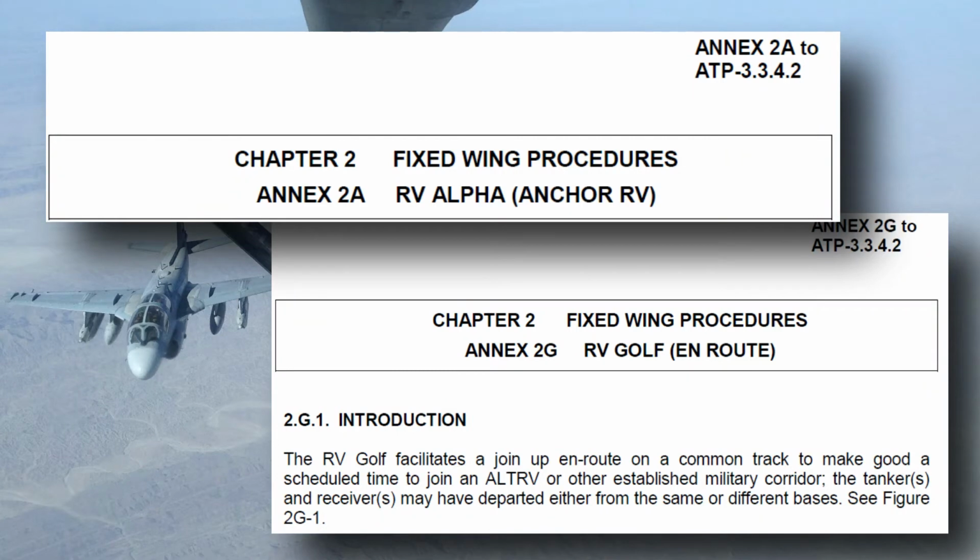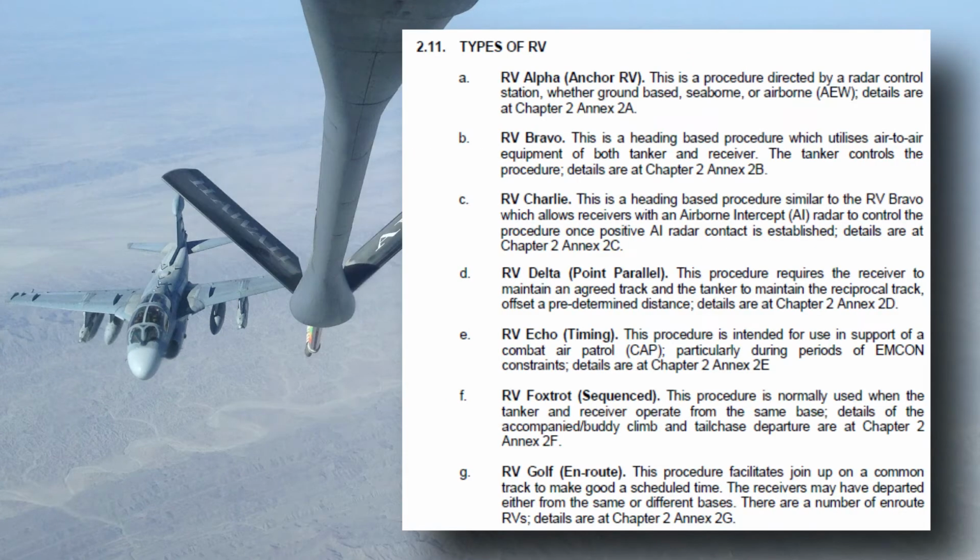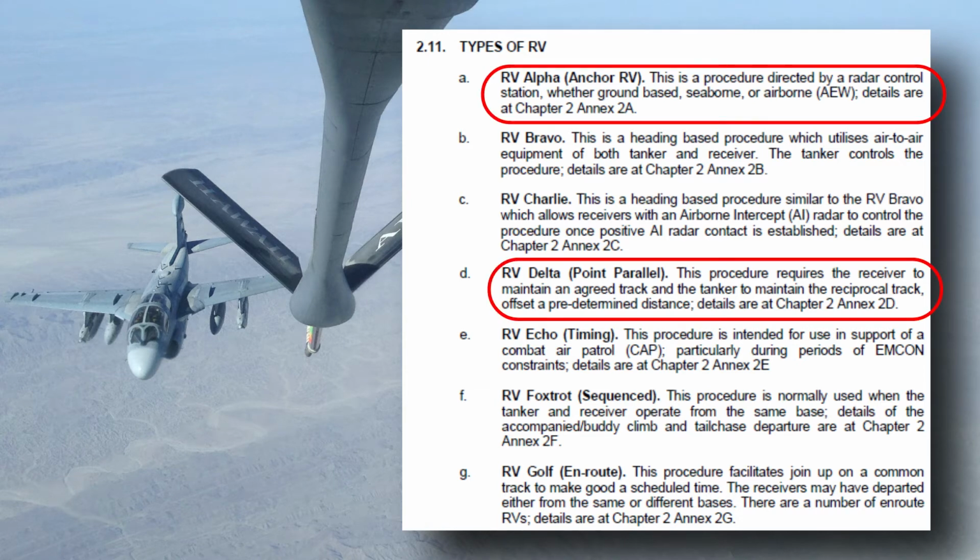We'll now look at rendezvous in a little more depth. For US aircraft, 3 types of rendezvous are used: Alpha, Delta, and Golf.